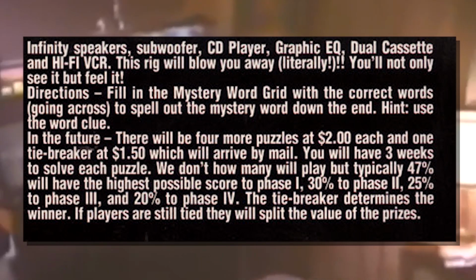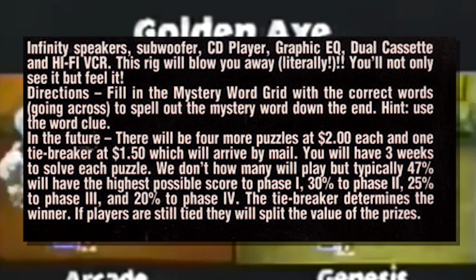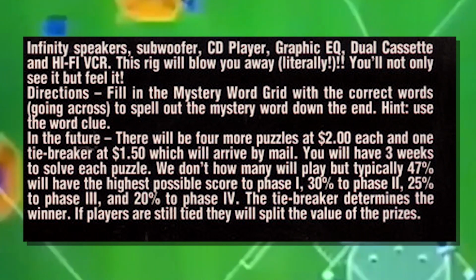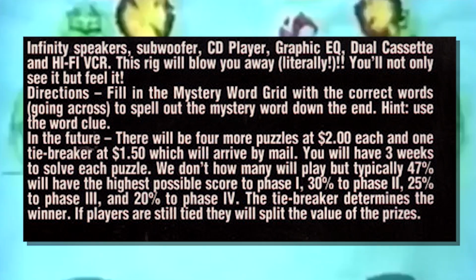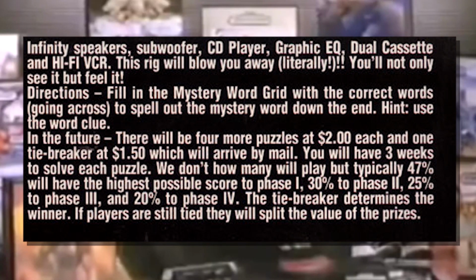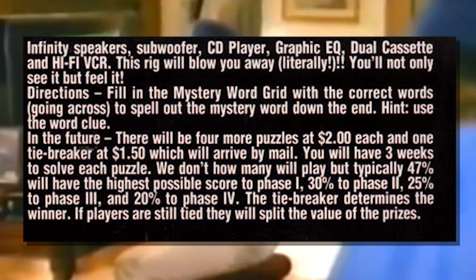Directions. Fill in the mystery word grid with the correct words going across to spell out the mystery word down the end. Hint, use the word clue. In the future, there will be 4 more puzzles at $2 each, and 1 tiebreaker at $1.50, which will arrive by mail. You will have 3 weeks to solve each puzzle. We don't know how many will play, but typically 47% will make it to phase 2, 25% to phase 3, and 20% to phase 4. The tiebreaker determines the winner. If players are still tied, they will split the value of the prizes.